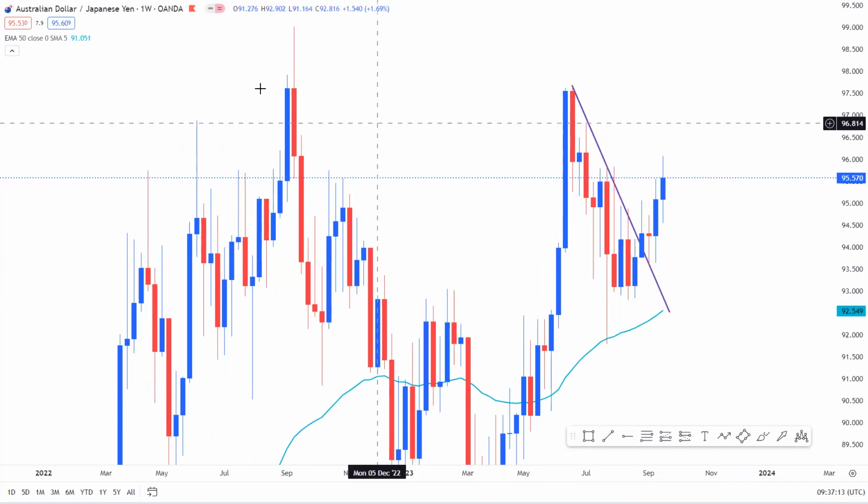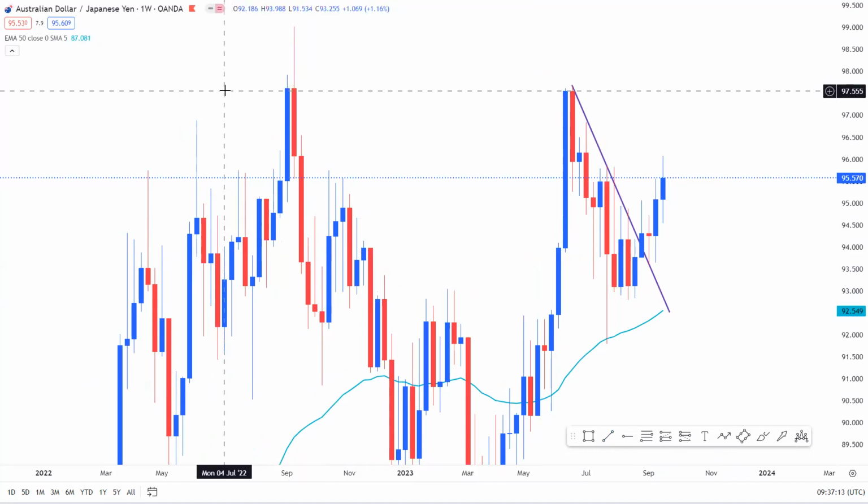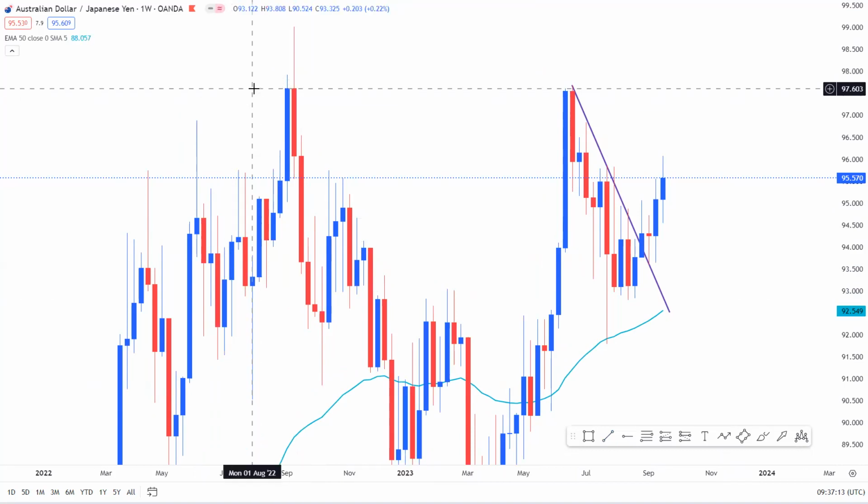and this is where I would consider AUD JPY to head back to the upside to the previous weekly highs, somewhere around the 97,500 psychological round number level.